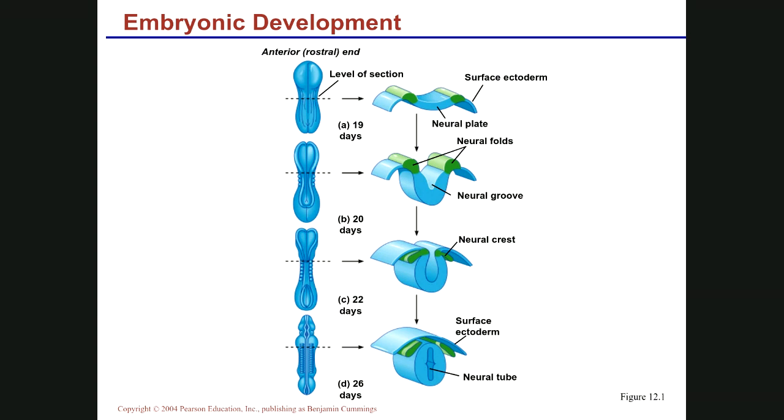Those neural crests are going to form the sensory neurons of the body. And so their cell bodies are going to exist outside of this tube. The tube, on the other hand, forms the brain and the spinal cord, and then all of the motor nerves associated with that.